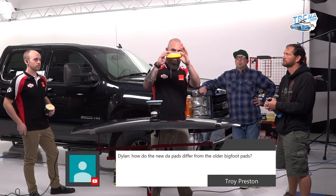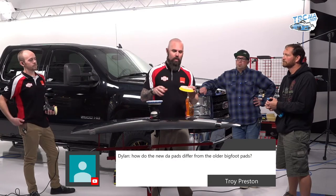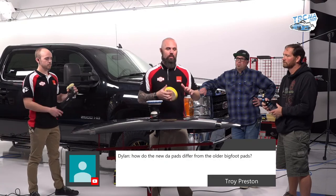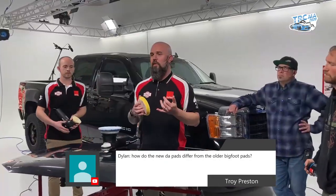We changed the profile. They're a little bit shorter height all the way around. These pads are designed to work on any of the orbital tools as well as the gear-driven. So it's random orbital or gear-driven pads. You can use it on the Melee. You can use it on the 21. You can use it on the 15.